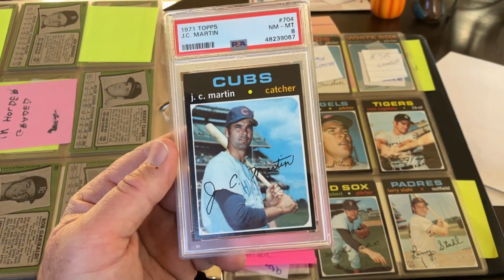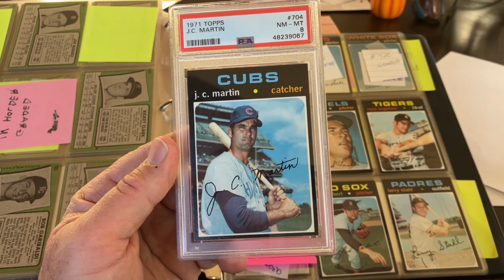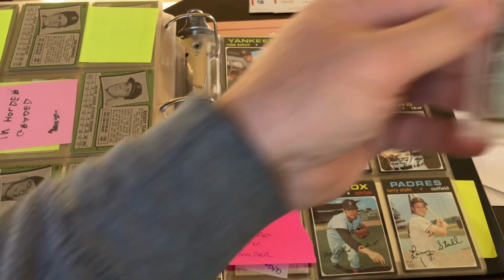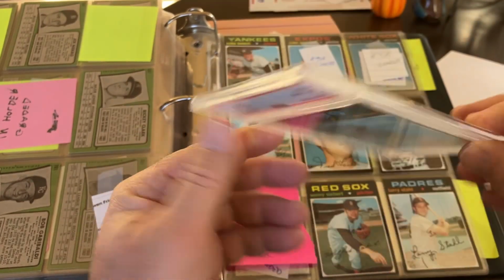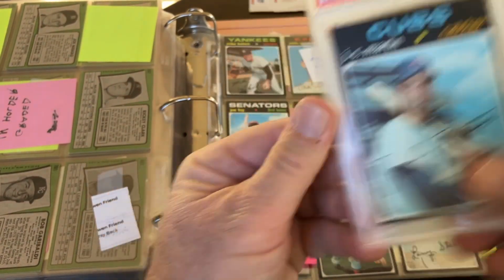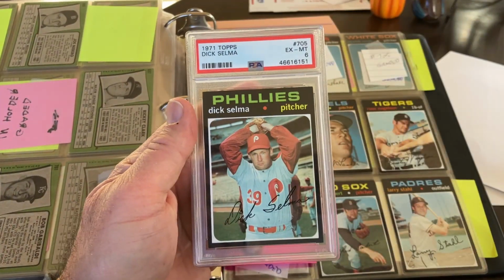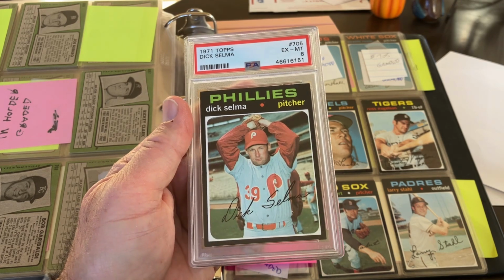So this is one of the two. I think I have 2 8s in this set. Isn't that nuts? Look at that. That's for 71 and an 8. That's insanity. Okay, card 705, Dick Selma and a 6.